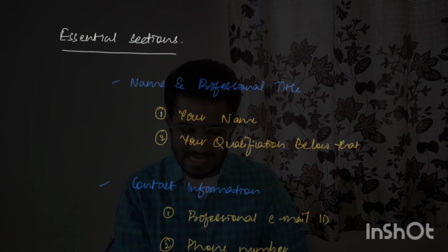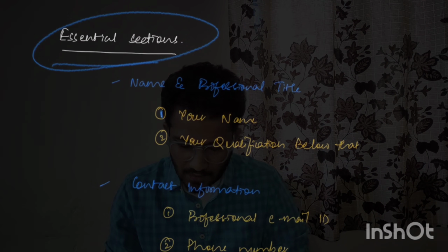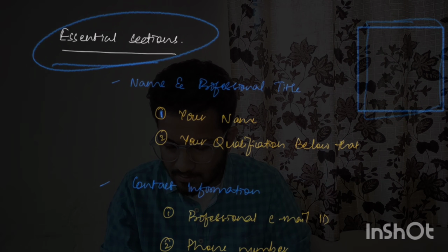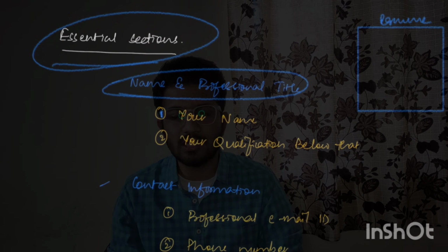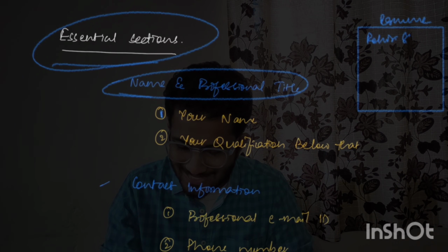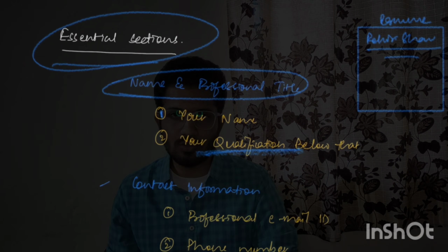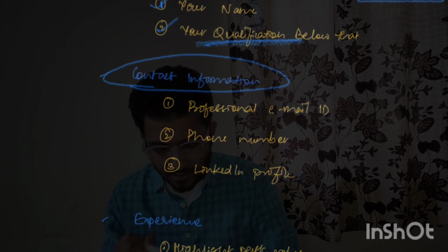Moving to the next one, essential sections. This is very, very important. For example, this is your resume. The first essential sections would be your name and your professional title. Say for example, we are using the name Rohit Sharma. Next, your educational qualifications, whatever Rohit Sharma has done. Next, your contact information. In contact information, there is another point I want to make.